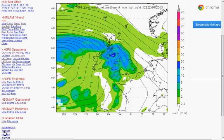That rain then tracks its way northwards into Friday. Again, some of it heavy at times, and you can see how it extends across northern England. Heavy rain here and also through Wales, southwest England, and parts of Ireland. Less so in the far southeast, but there could still be 2 or 3 millimetres down there.